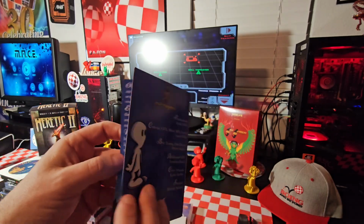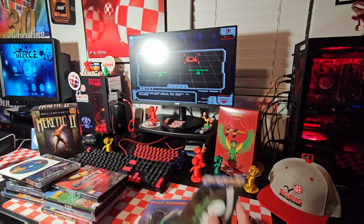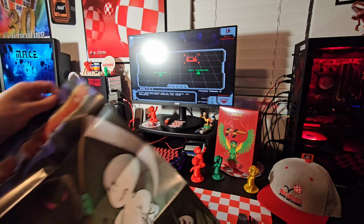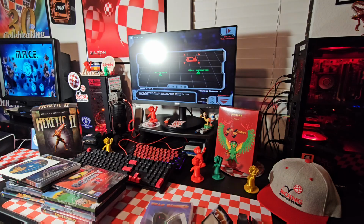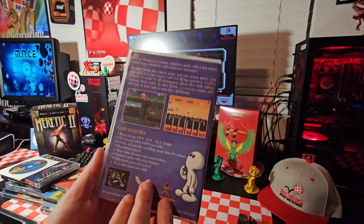So this is a game that is amazing. Another one made by a company I told you about earlier, Retro Guru. Let me show you guys this poster, and we'll move on to the last one. So here is the poster for Trap Runner. Very cool. I really like that they go out of their way to add some posters, add a manual. I like that these cases are the way they are. They're really easy to store.